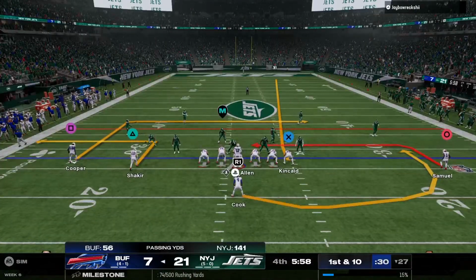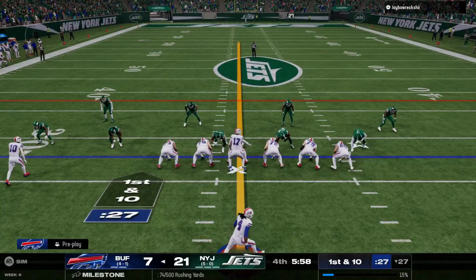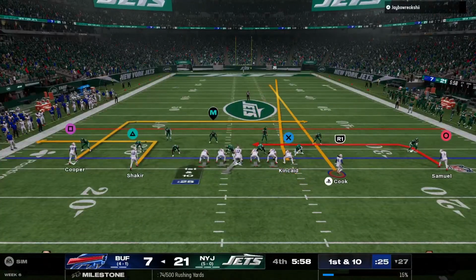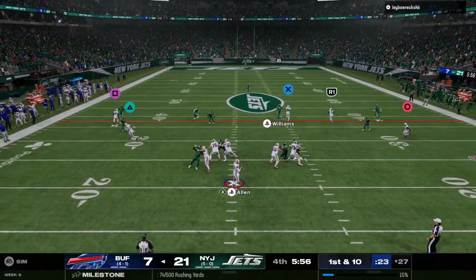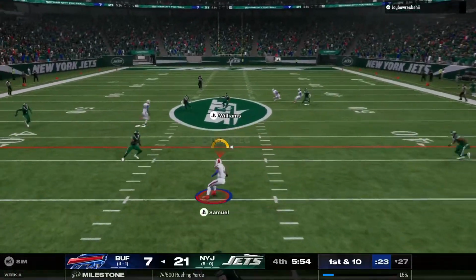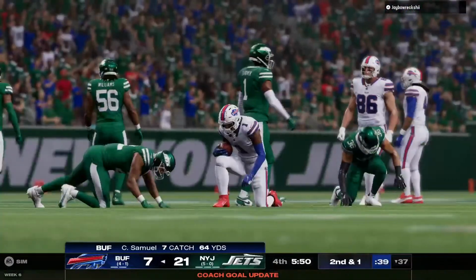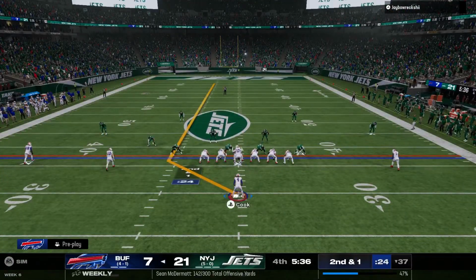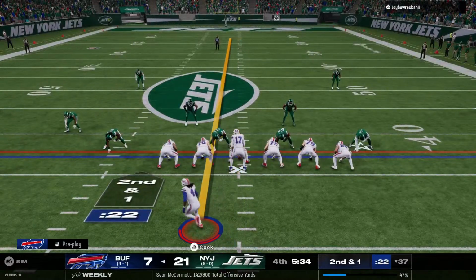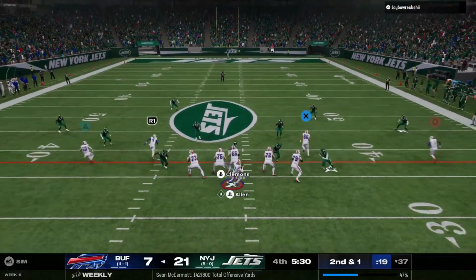They'll get this drive started. 1st and 10. Throwing here, Allen. Into the hands of Samuel, complete. And he'll get taken down after advancing this to the 37. Offense up to the line fast. Second and 1.